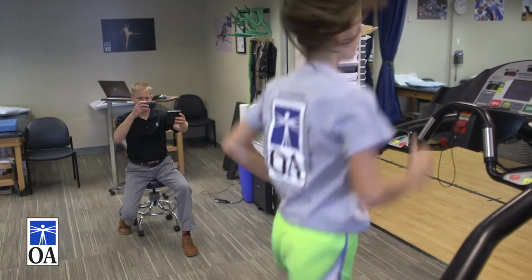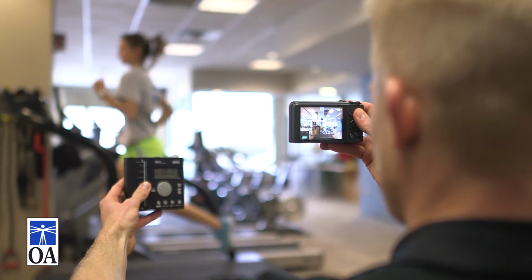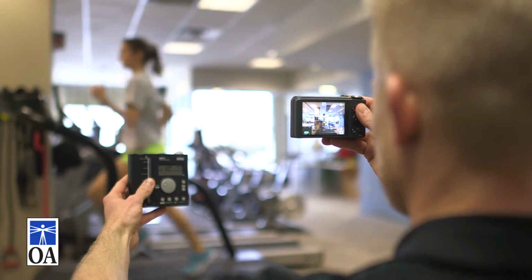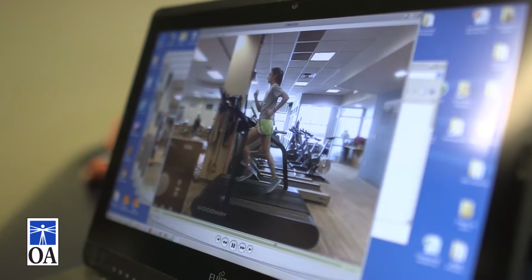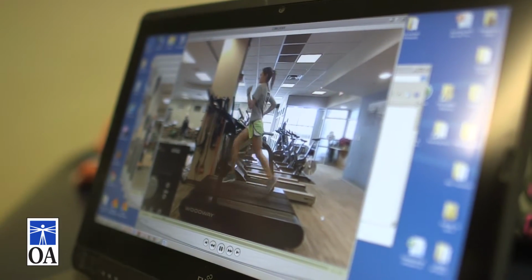And then once we've gone through that full assessment, we get into the running portion of it. The running portion looks at a video analysis of the person's gait. So we'll put them on the treadmill or outside, we'll break down all of their running mechanics, and then we take that and upload it onto the computer. We sit down with the patient, we go through all of those mechanics and we look at any kind of angles that might be coming up, the way the patient moves, anything that could be jumping out.